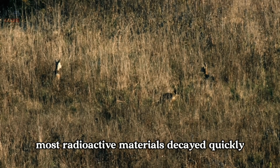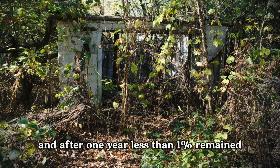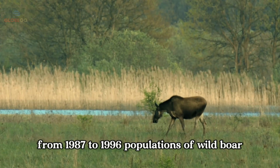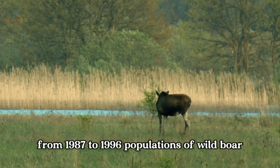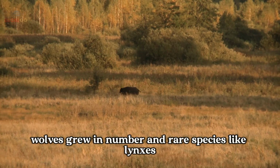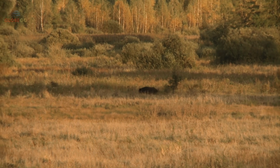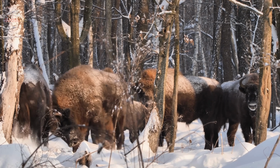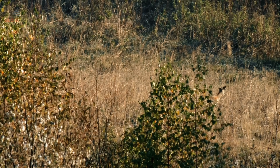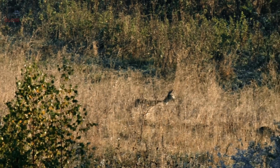Most radioactive materials decayed quickly. Within 1 month, only a small fraction remained, and after 1 year, less than 1% remained. From 1987 to 1996, populations of wild boar, elk, and roe deer increased. By the mid-90s, wolves grew in number, and rare species like lynxes, bears, storks, and bison began to return. Today, the zone supports hundreds of species, including more than 60 that are considered rare. Surprisingly, the forest is now more diverse and appears more resilient to climate change and wildfires.